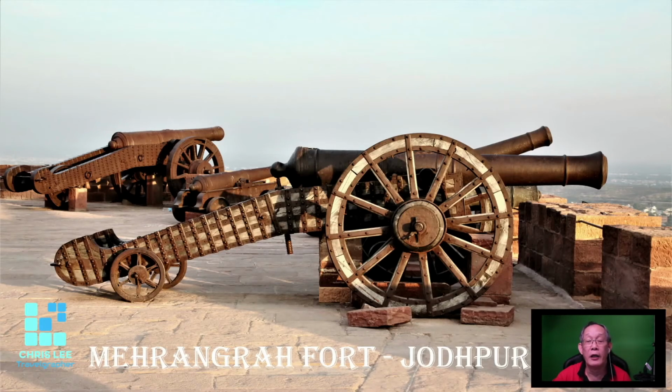And finally, we landed at the highest spot of this fort, and there are more displays of cannons. At this place, you are going to have a very good panoramic view of Jodhpur city, the blue city of Rajasthan. It got its name Blue City because the houses or the buildings in this city are mostly painted blue in color. We'll see some of the images later on.